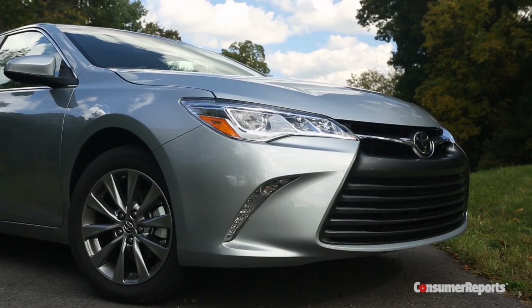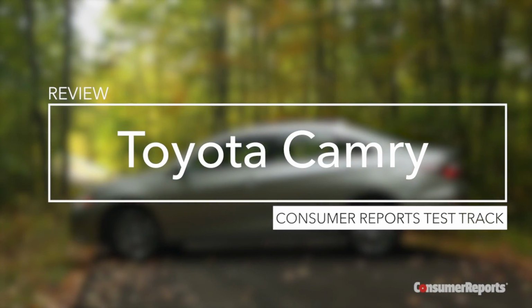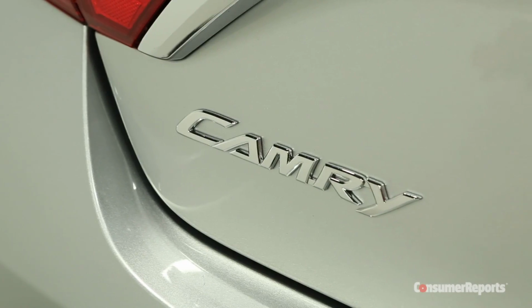Imagine being the product planner for the Toyota Camry. It would drive me nuts. Year after year, this is the top selling car in America. You do not want to mess that up. Yet the Camry has an image of being kind of boring. To many enthusiasts, Camry is a 4-letter word. Nobody said they knew how to spell.